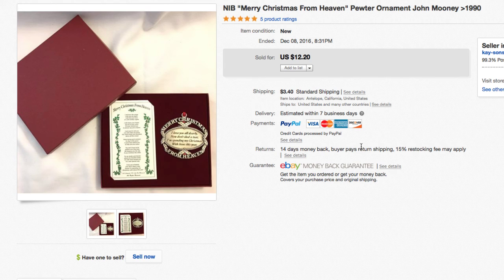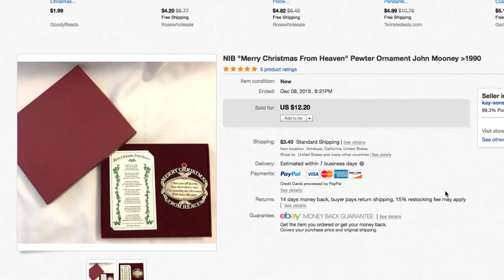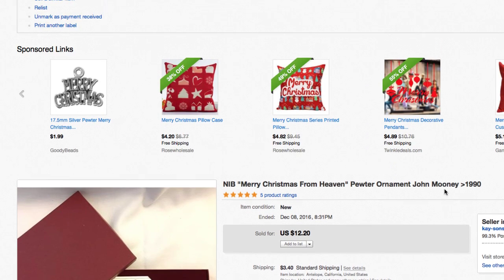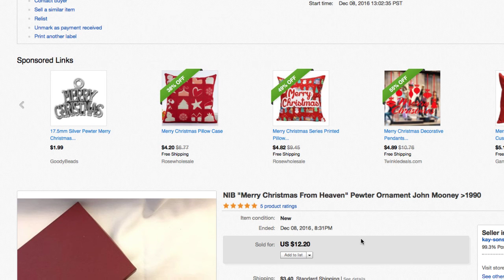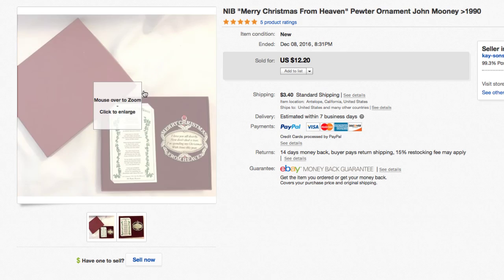This is a Merry Christmas from Heaven ornament from 1990, and I found this at the Blue Bins, paid about 15 cents, and I took a best offer of $10.20. This sold fairly quickly, as you can see when I listed it, December 8th, and it sold the same day. So that was cool.